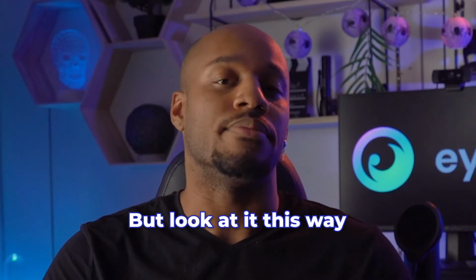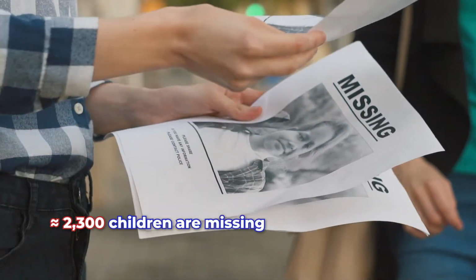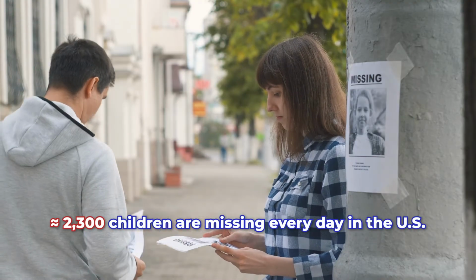But look at it this way. Approximately 2,300 children go missing every day in the US, and your child could easily be one of them. That's why you need reliable tracking methods to always know where they are.